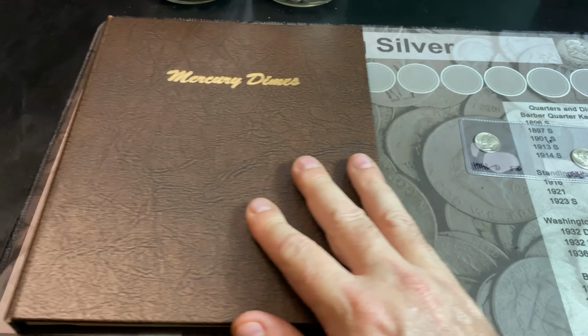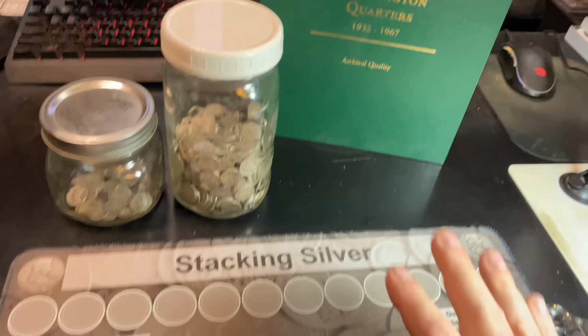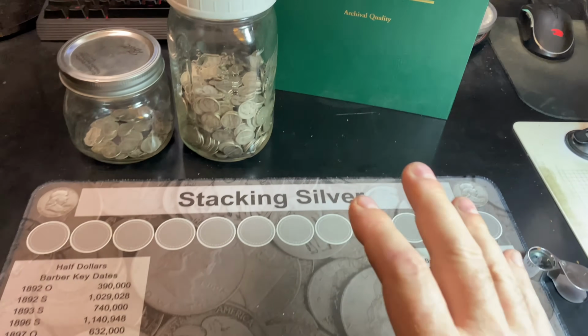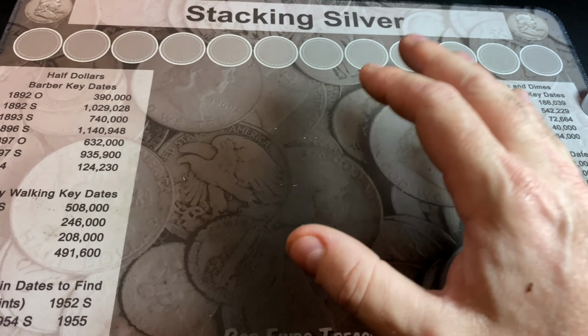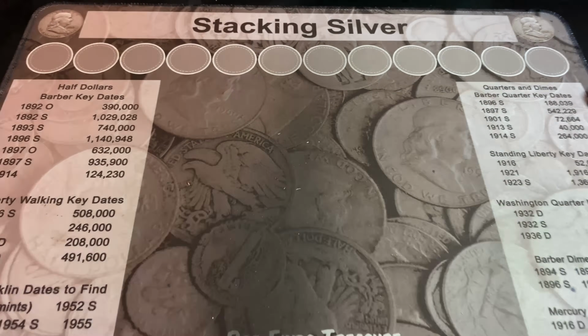Now that we've done that, we're going to slide these out of the way and move on to the Washington quarters. Let me clean off the area. I'll quickly show you the book and where we're at on it before we do the sort. And of course, as always, I'll be sorting them. I'll be looking for varieties, and I'll fill you in along the way with what I find.